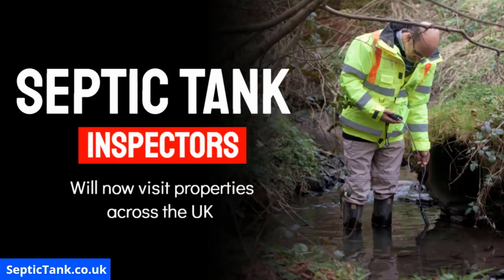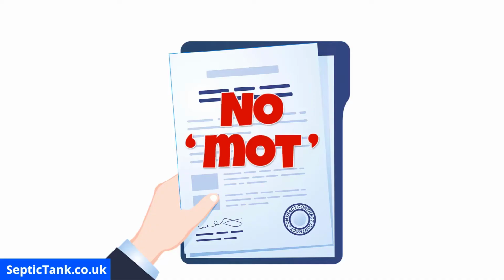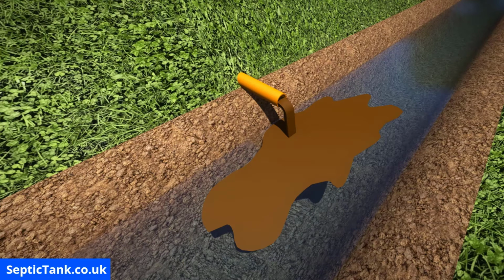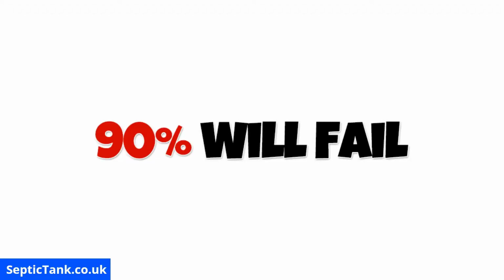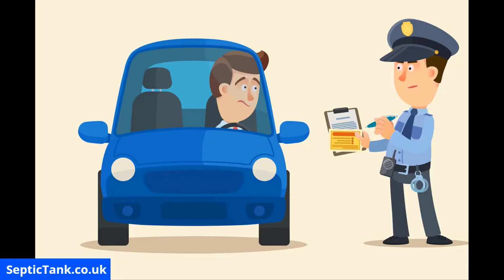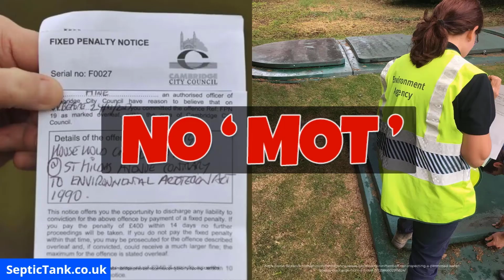Number two, you'll get a visit from the local council building control officer. Under these new laws, local building control officers across the UK have now been given powers to visit septic tank owners and inspect their septic tank. Any septic tank found to be without an MOT certificate or that discharges into a river, stream, brook or ditch is now illegal. 90% of septic tanks will fail these government site inspections. The result? Well, just like you get a fine if your car doesn't have an MOT certificate, septic tank owners who do not have an MOT certificate for their septic tank will also be fined.